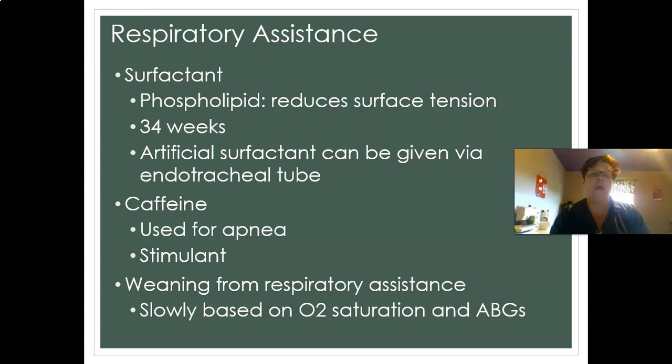Okay? Caffeine is another very common respiratory medication that is given. It's given either IV or PO in a syrup. Preemies are very prone to apnea, okay, which remember is when they stop breathing for 20 seconds or more. So caffeine is very commonly given to our preemies. It's a stimulant to the respiratory center of the brain that just reminds babies to breathe, okay?